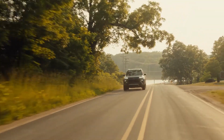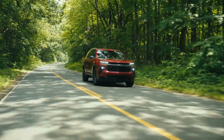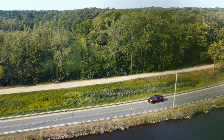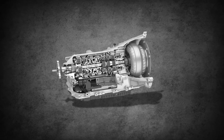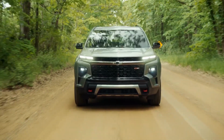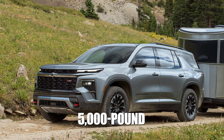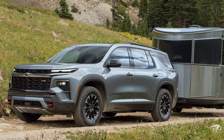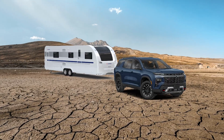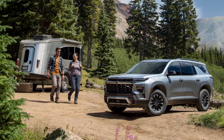The result is a power plant that's going to remain relevant and capable for years to come, even as competitors chase the latest trends. The 2026 model will feature further refinements to throttle response and overall smoothness, addressing the few complaints early adopters had with the current version. Paired with an 8-speed automatic transmission that's been calibrated specifically for family hauling duties, this powertrain strikes the perfect balance between capability and efficiency. For those who need to tow, the 5,000-pound maximum capacity will handle most family boats, campers, and toy haulers with confidence. The standard trailering package includes heavy-duty cooling systems and specialized camera views that make hitching and pulling trailers easier than ever, especially for families new to towing.